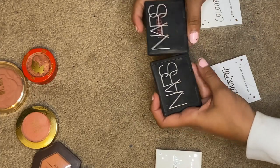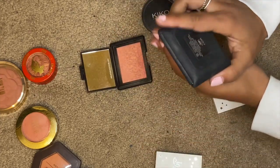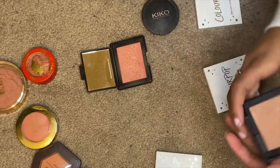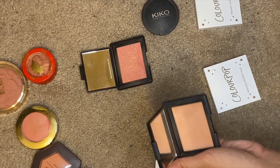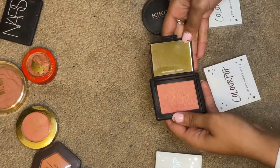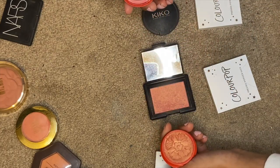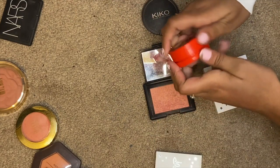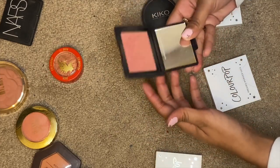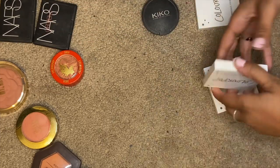Next, we have my two Nars blushes. We have Orgasm and we have Madly. I'm gonna definitely keep Madly as one of the blushes I keep. I don't know, I really love Orgasm. It's the same color as Drop of a Hat. However, I'm having issues just getting the product out of the pan. I don't know if I have a dud or what. So maybe I'll keep it, maybe I won't, we'll see.